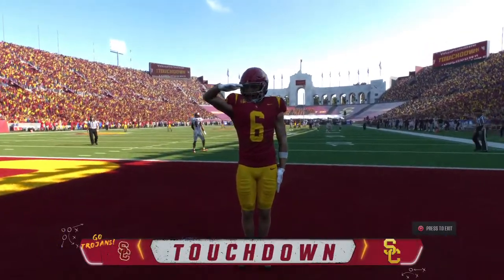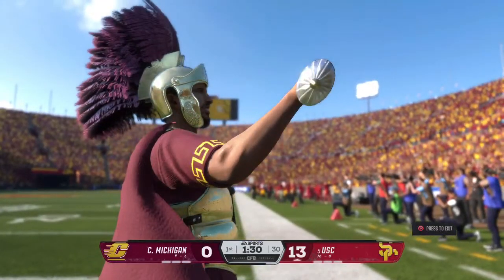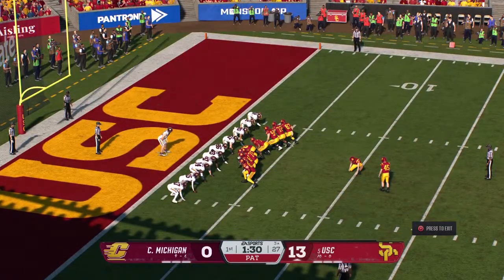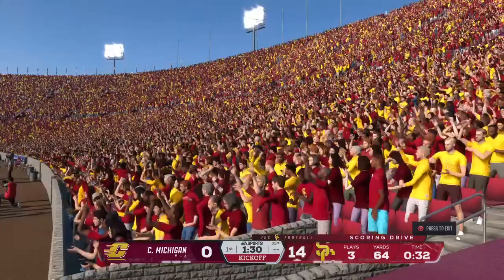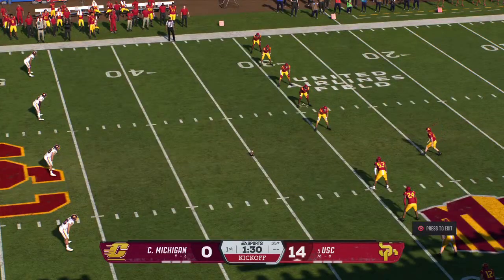Touchdown, Trojan. Well, this offense is top 10 in the country in points per game because they've got a lot of speed and they've got home run hitters. They score fast. They don't need 10 plays to go down the field. You saw it right there. They've recruited well. They've got playmakers. They're going to be a problem for defenses all year long.